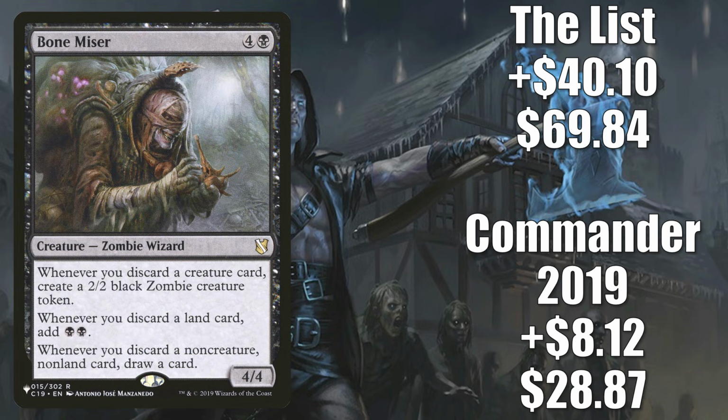And finally, up 3 spots this week to number 1, Bone Miser. The Commander 2019 copy from the Merciless Rage deck is up $8.12 to $28.87. That's a 39% increase. The one from the list is up $40.10 to $69.84. That's a 135% increase. So notice the list copy spike is disproportionate to the Commander 2019 copy this week. That's because there weren't many copies of the list version for sale, but I would expect that one to come down as more of them enter the marketplace.